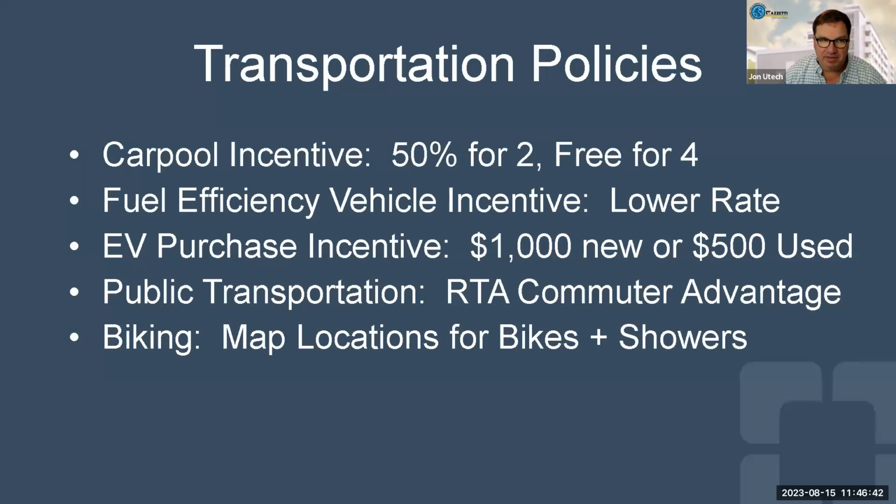We have an incentive for purchasing an electric vehicle, $1,000 for a new one, $500 for used. We promote public transportation, the RTA Commuter Advantage program. For biking, we have a map for bikes and showers to try to reach those people, especially people new to the organization, so they understand where they can park and manage their bike commuting at our organization.